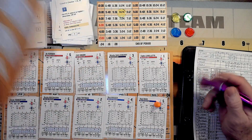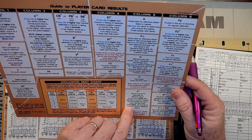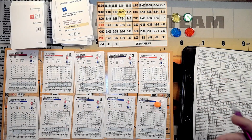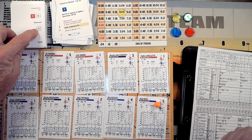So if you get a pass, question mark. If it's higher, has stopped. If not, he gets a column 2 shot. Okay. So I used this for the column 2s, and so he made that because he needed a 1, 2, or 3. So Hub Reed.